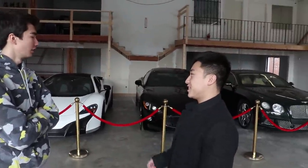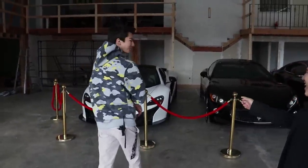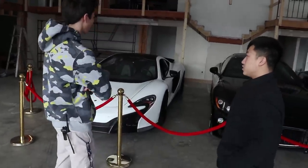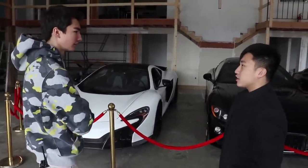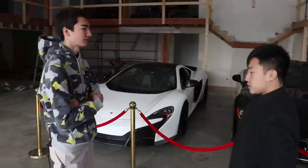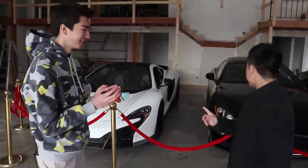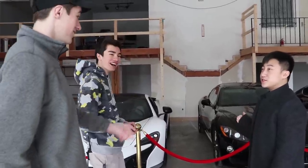Which car would you like the most? This one catches my eye. The sporty McLaren, yeah, so I think I'll probably choose this one, and then you choose the other one for the guys. You choose this one. This one's a lot expensive. Yeah, I bet. But you know what? I'm gonna give it for you. Thank you so much. That's the first one. You wanna take this one? I'll take this one. Oh, you take this one.